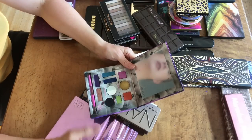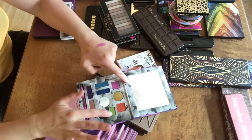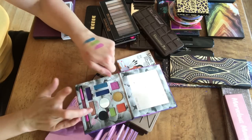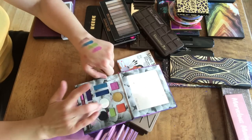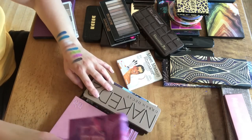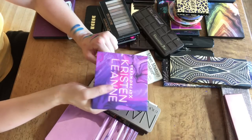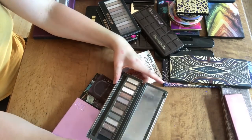There's only 2 mattes, so it's really not a comprehensive palette, but there are some gorgeous shades in here, and for days that I'm wanting to play with color, it's a great option. I just need to remember that I own it. I haven't played around with this a whole lot, so I think I am going to put this on the chopping block and see if this is something that I need to be holding on to. Okay, Urban Decay Naked 2.